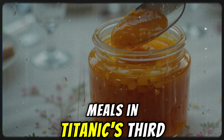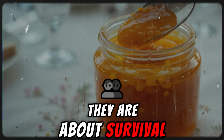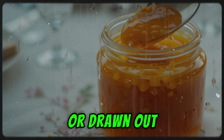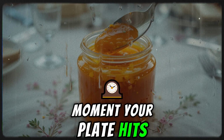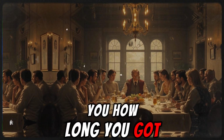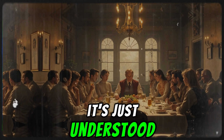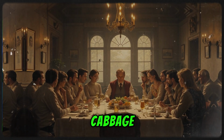Meals in Titanic's third class are not about leisure. They are about survival. Forget candlelit elegance or drawn-out conversation. In third class, the moment your plate hits the table, the clock starts ticking, though no one tells you how long you got. It's just understood, like gravity or the presence of cabbage.